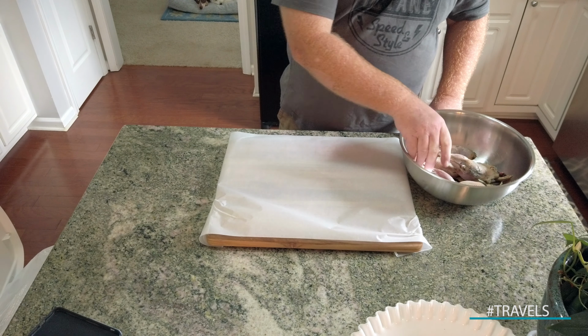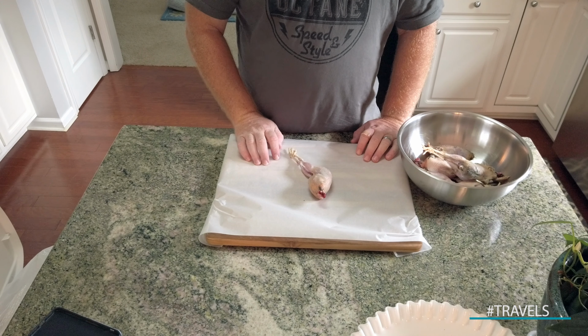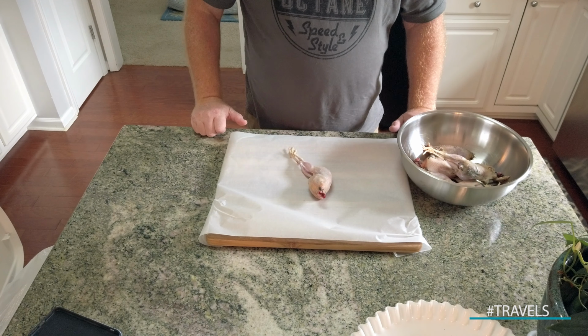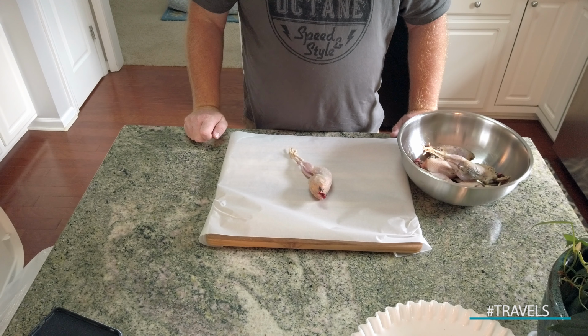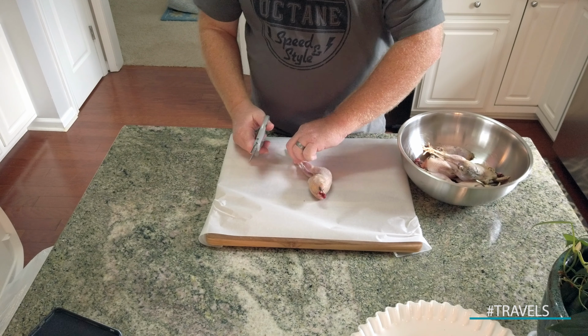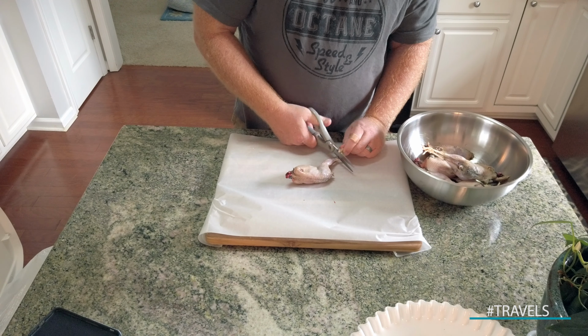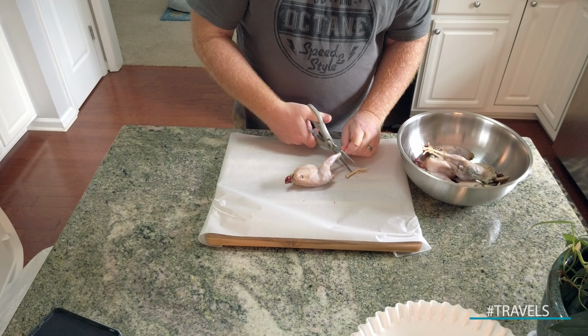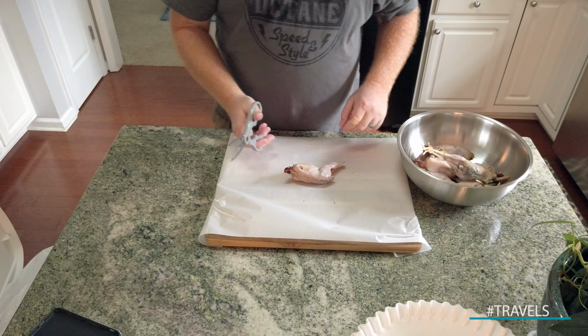So the first thing we're going to do is take one of our little guys here, set him on this parchment paper that I've wrapped around my cutting board. That way the cutting board stays nice and clean. And we're going to go ahead and trim the feet off. Just going to find the joint and cut straight through. Nice and simple. Toss those.